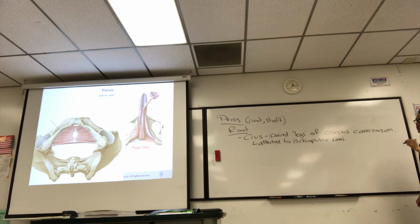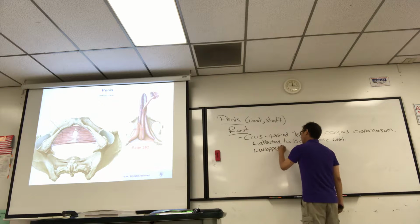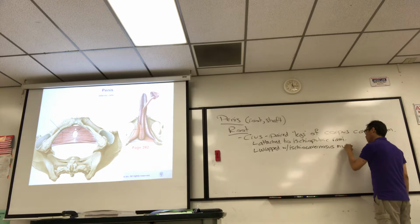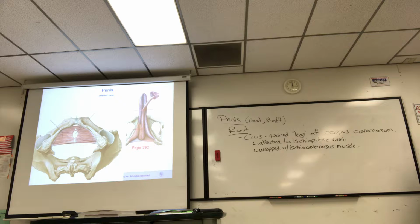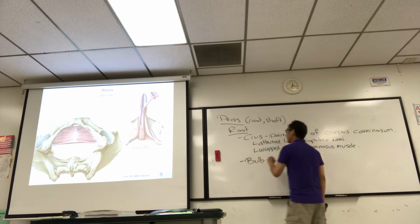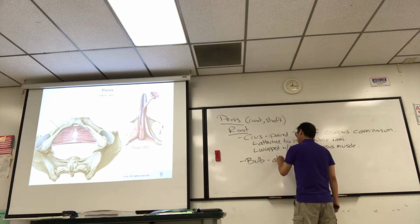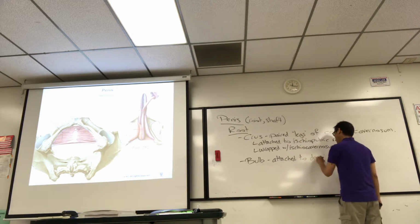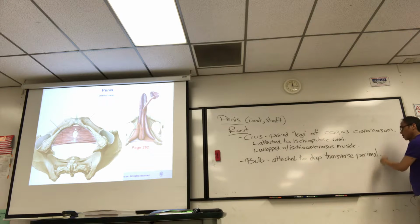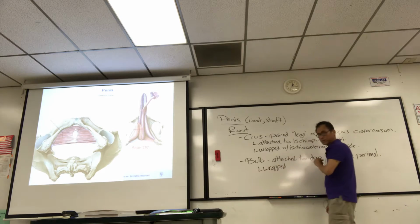And let's remember that the crura are wrapped with ischiocavernosus muscle. Those are the things you can see on that slide. Okay? The bulb of the penis, also considered the root, is attached to the deep transverse perineal. I'll just say, attached to. And it's wrapped with, the name of that erector muscle is bulbospongiosus.